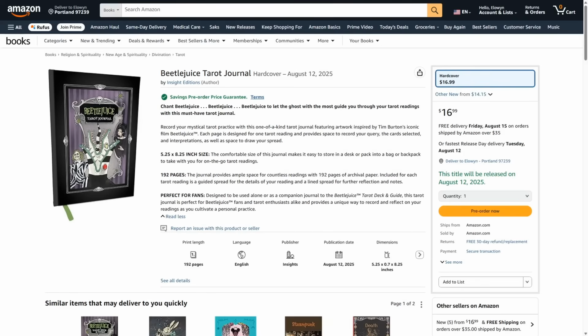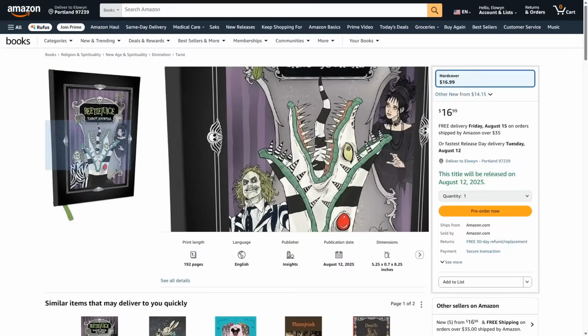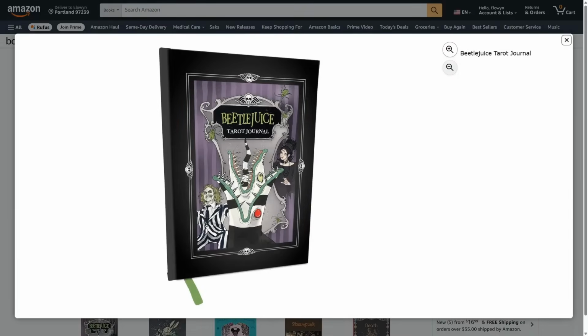Beetlejuice. Each page is designed for one tarot reading and provides space to record your query, the cards selected, and interpretations, as well as space to draw your spread. The journal will be 5.25 by 8.25 inches. Now, of course, I want to see more, so let's go over to Inside Editions to see if there's any more photos than just this one. Here is the cover, though. As you can see, we have a nice green ribbon and Beetlejuice theming on the front.